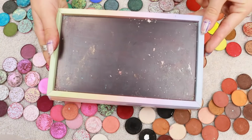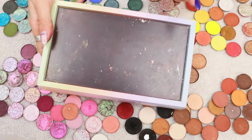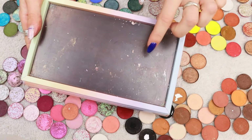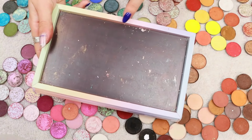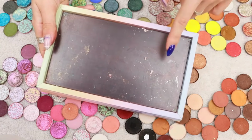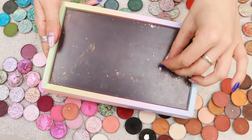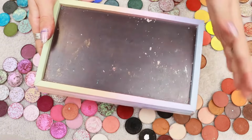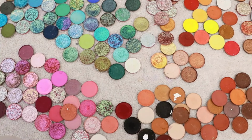Okay, I was gonna go in with this one next, but I was reminded why I really don't like these Anastasia palettes. It's because these magnets are so strong to the point where it literally, as you can see, shatters your eyeshadows. You literally put them in and they just shatter because the magnet is so strong. It's ridiculous. So I'm gonna put this one away. I really don't want to use that.